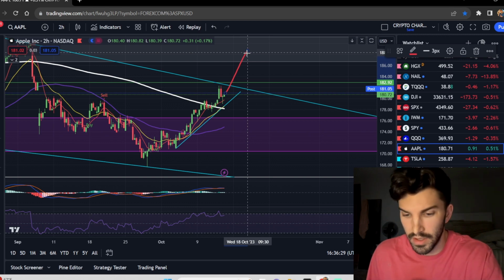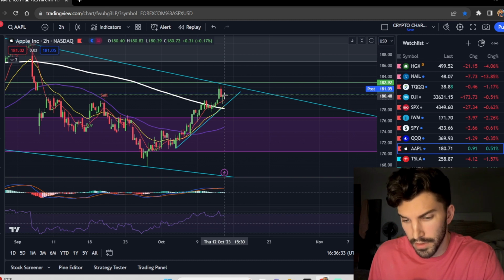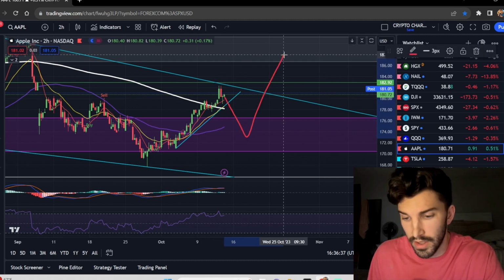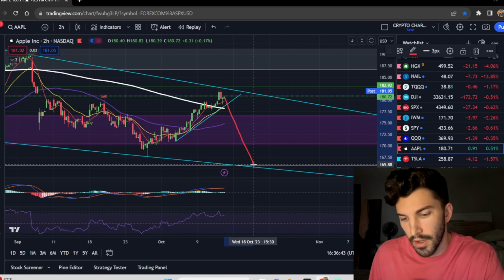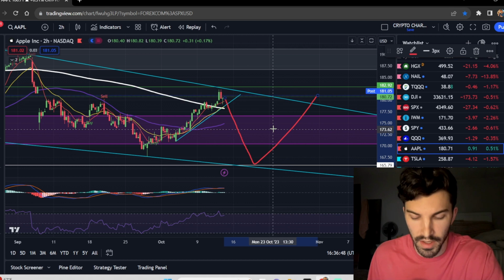So I do believe that we are going to see some sort of pullback back into our purple zone, whether that sets up a lower high or a higher low, and then we can extend higher. I don't necessarily know, but I just wanted to let you know I am leaning more towards a full pullback in this in order to go get more buyers, and then maybe we can see a run.